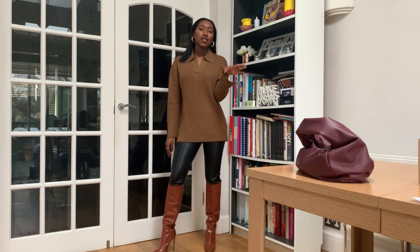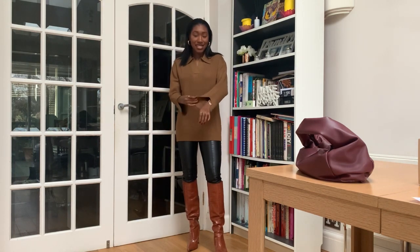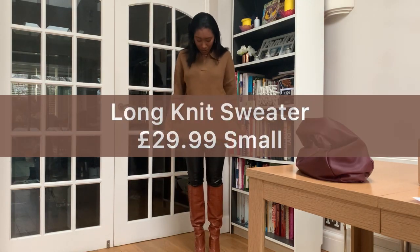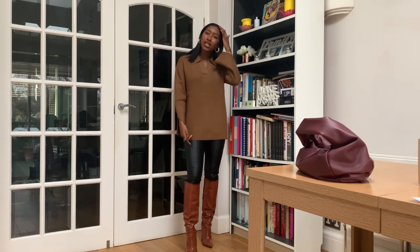Right, if there's one thing you should know, it's that everyone and their mum has this jumper. Everyone and their mum. And now me. I wasn't going to do it, but there's something about the colour. It's the collars, the slits. It literally screams my style and screams my name, so I really couldn't help it. I got this in a size small. It does run fairly big. It actually comes with the matching trousers, which I didn't bother getting.